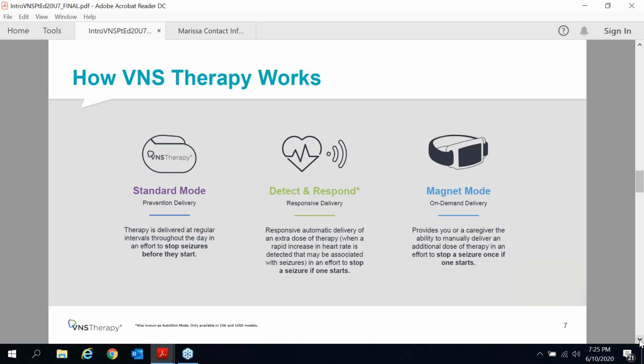So basically, when a person receives VNS therapy, we send them home with a very strong magnet, actually a little set of 2. And if you remember back in the beginning, I pointed out that Bella had hers on her wrist. So it looks just like that. It looks sort of like a watch.